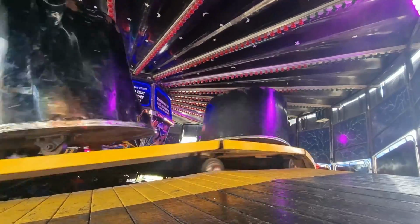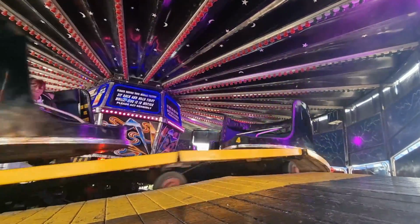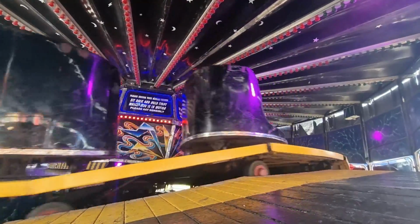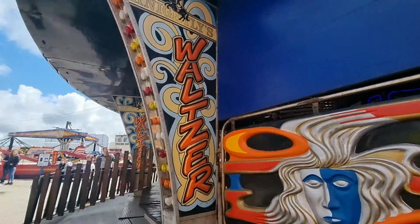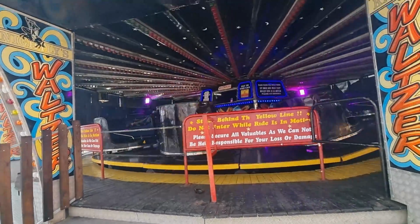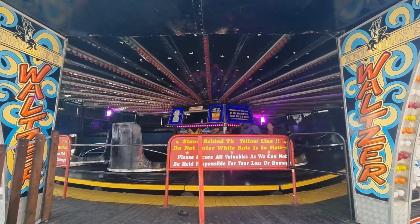Where is he? It does seem to spin quite a lot at the back, not so much at the front. It's a great looking Waltzer, a real classic one. Someone's just lost their glasses there. Good job I wasn't standing there then, that'd have been thrown at me.